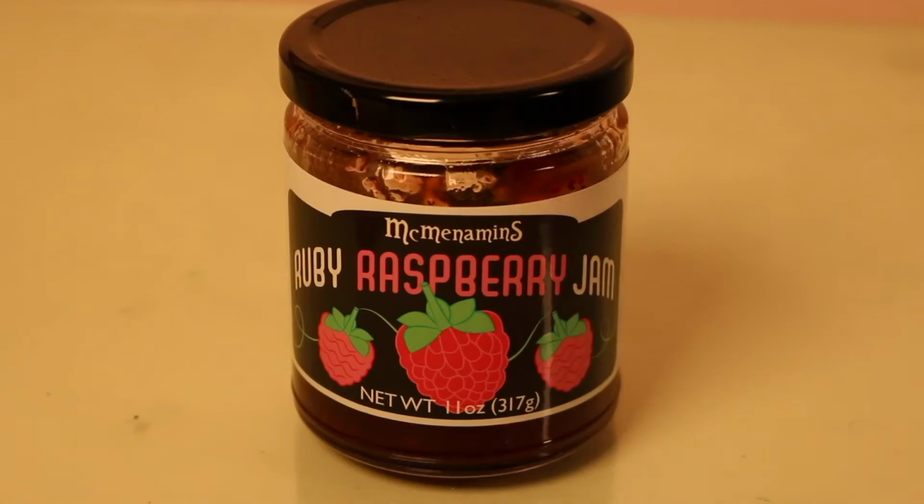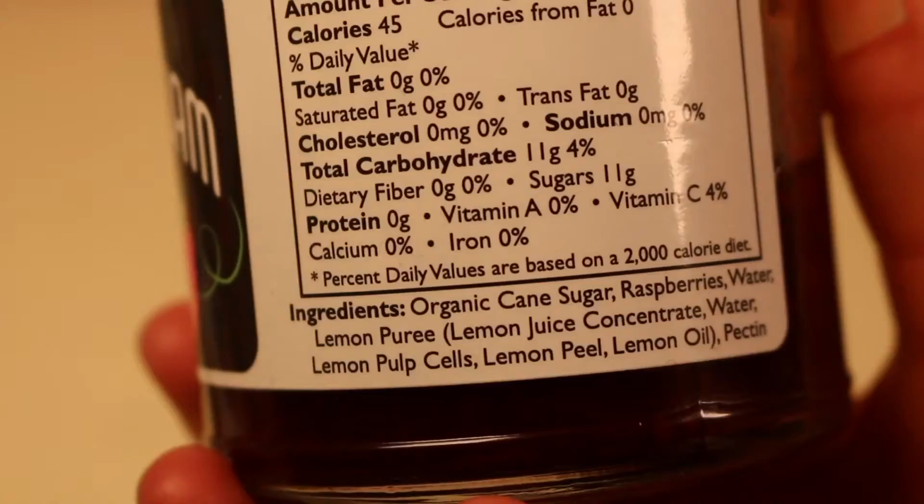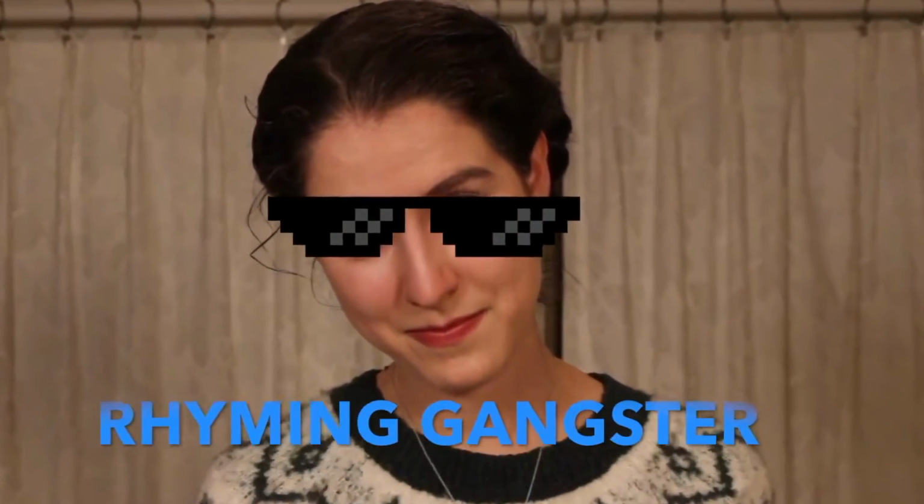Okay, moving on. I also got some jam. I got this ruby raspberry jam, and it has organic cane sugar, raspberries, water, lemon puree, lemon peel, lemon oil, pectin, and lemon juice concentrate. And honestly, it's the best raspberry jam I've ever had yet. I've always been a fan of jam, and I just couldn't resist.